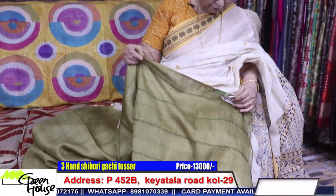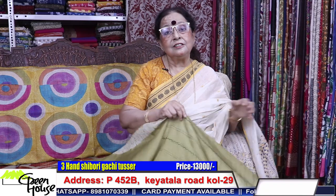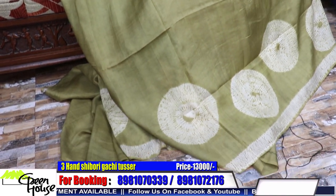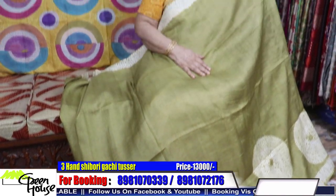This saree is going for 13,000. They're all with organic dyes derived from manjishtar, jato minerals theke derive kora hoyeche sob saree gulo.